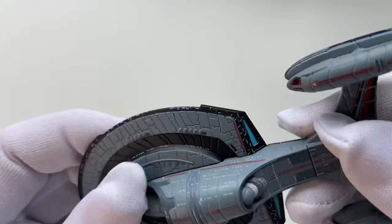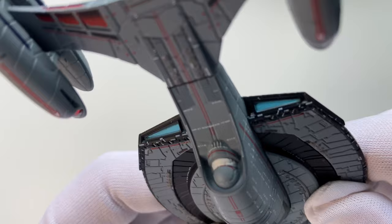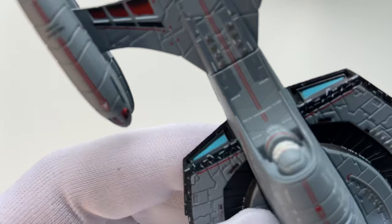Actually, these could be impulse sections as well up here. So yeah, it could be auxiliary ones. Almost Excelsior type of detailing along here as well. And again, just rows and rows and rows of windows. And here too. She's a big ship.